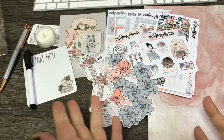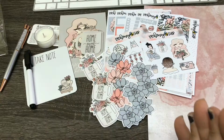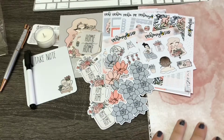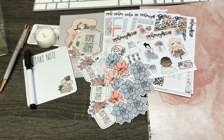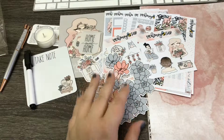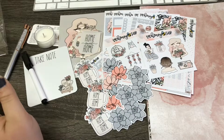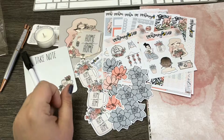So anyway, that is the March 2019 Babe Box. Let me know down below what you think. I'm really glad that she kept the papers and everything like that. Probably one of my favorite things this month is the cute little dry erase thing and the keychain. But I think everything as a whole is really beautiful. I love that she pulled in all these colors of corals and peaches and things like that. I think it's really pretty.